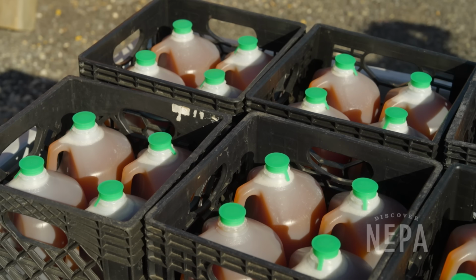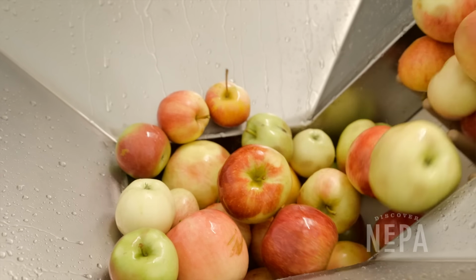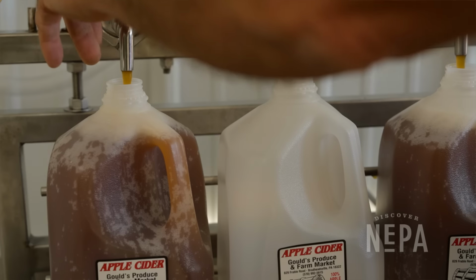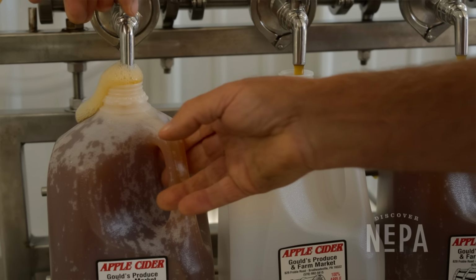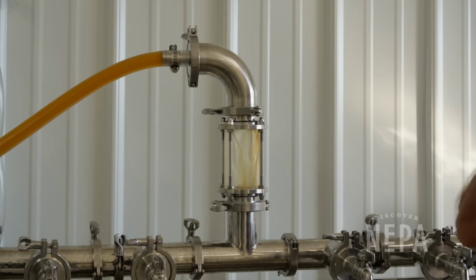When we press, we usually do between 400 to 500 gallons a week. In the peak season, which is like middle of October-ish, there's times we may press 800 to 1,000. It just depends on our needs, and hopefully that will grow in time. We're looking to grow it to an extent, you know. Yeah. So brand new equipment, right?